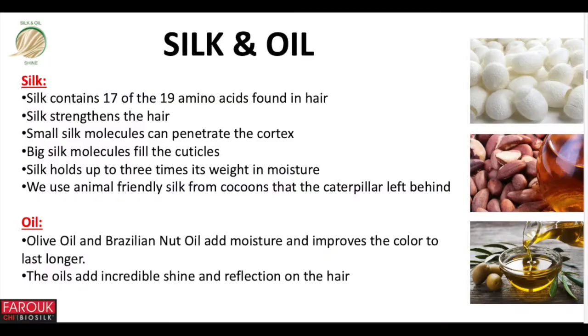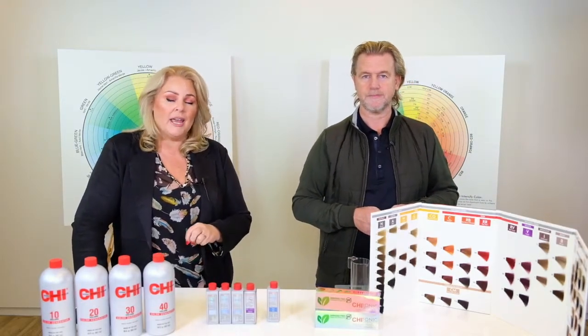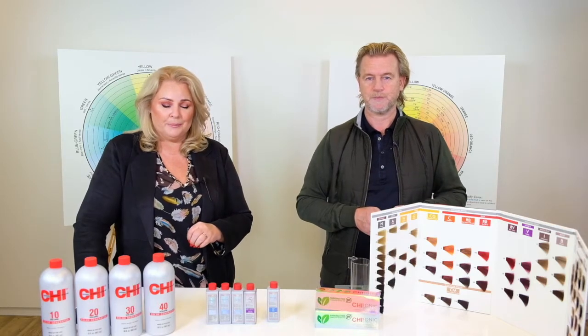Exactly. Olive oil and Brazilian nut oil, very important ingredients because it really makes sure that the hair is hydrated, it's strengthened, and it makes sure that your hair color is 30% longer lasting.